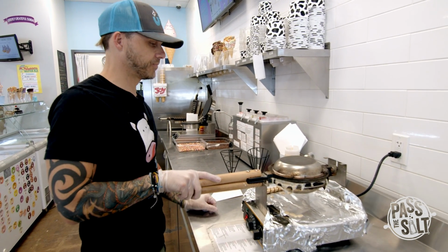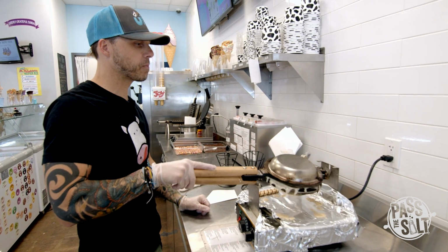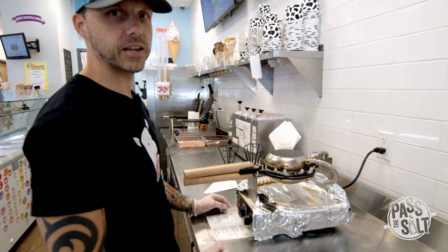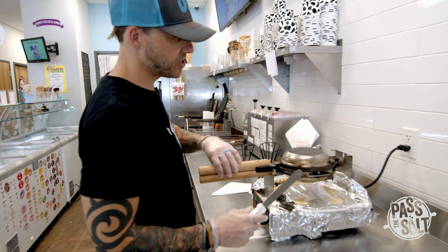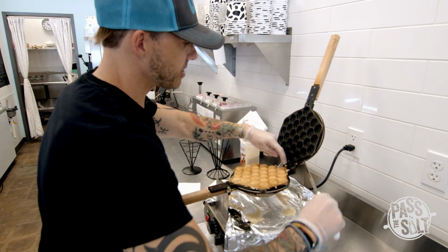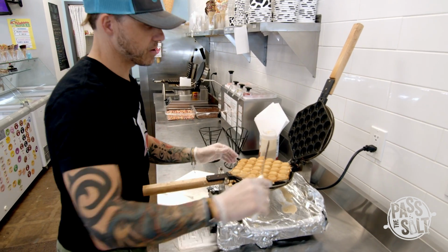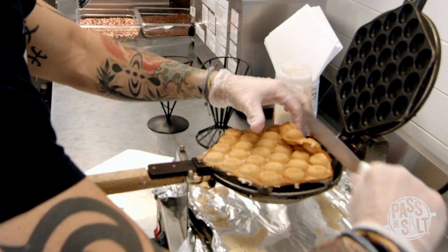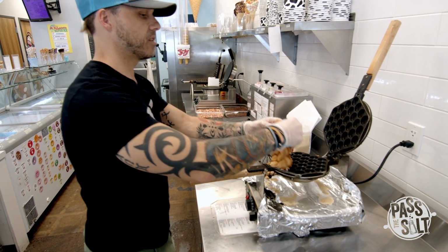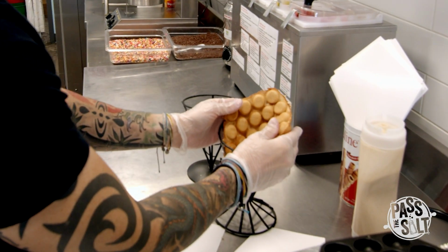Close it up. I usually wait about maybe a couple seconds or so, and you flip and turn over for about a minute and a half. So this is done. So what we do is lift it back up here, scrape off any excess batter. And then we just take it like this and kind of roll it off. Then we set it to cool for about 5 or so seconds.